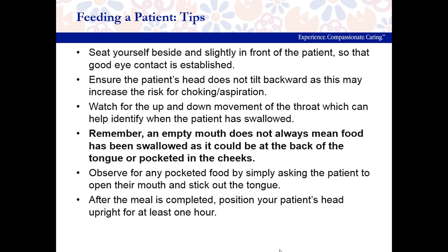So we also watch the up and downward movement of the throat when a patient's swallowing. This will help us to identify when that patient swallowed. Another important point too is remember an empty mouth does not always mean food has been swallowed, as it could be in the back of the tongue or pocketed in the cheek. So very important, some of our patients would potentially pocket food. So we want to observe for that.